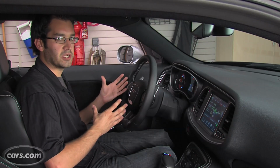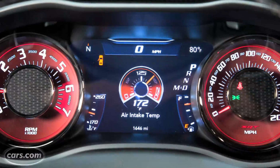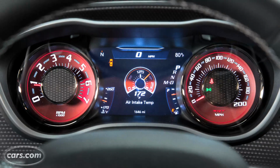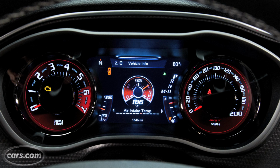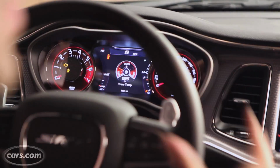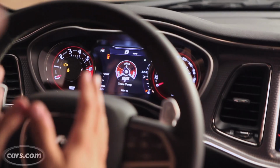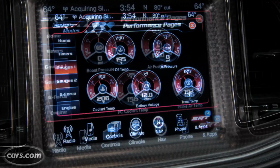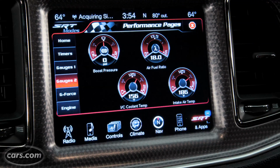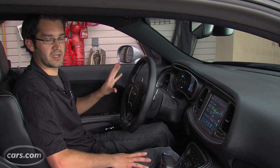Now, there's more information in the center dashboard. The digital display between the tachometer and speedometer houses a lot of interesting information that people who are going to be driving on the track are going to want to see. Individual items like intake air temperature, intercooler temperature, temperature of the transmission, oil temperature. There's just a huge amount of information available. And it's available in the digital display and also set up as gauges in the performance pages of the 8.4-inch display. Now, on top of that, you also have a diagnostic center here that can show you diagnostic trouble codes as they pop up if there's anything wrong with the car.